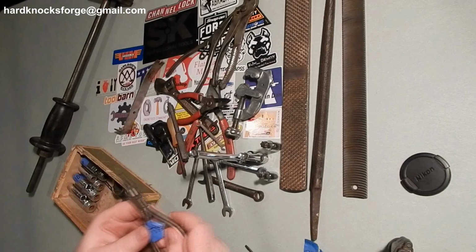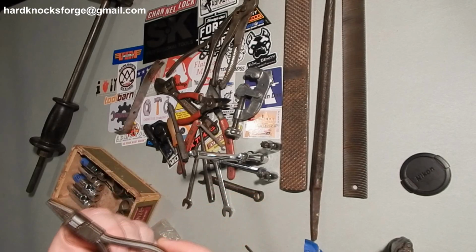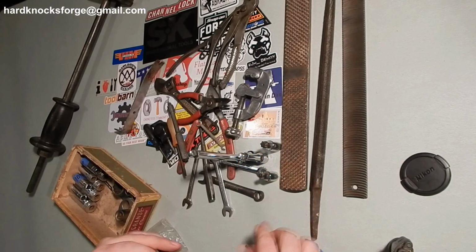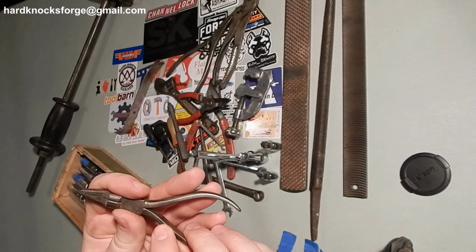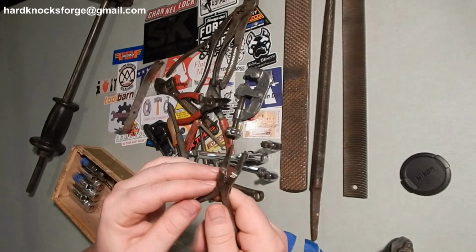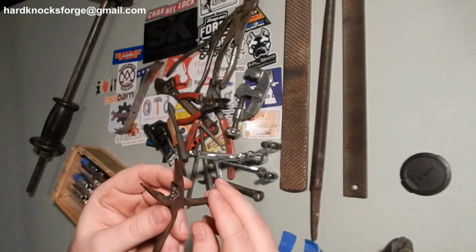This was a cute set of pliers. I picked them up and I don't even see the name on them. Another one of those $2 items. Nope, it says Germany under there. Cute little lanyard hole there at the end of these. They are side cutters that come out of the side. See that?